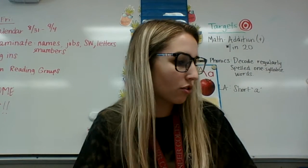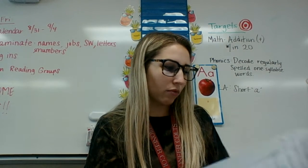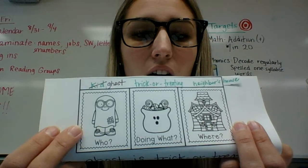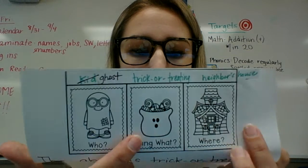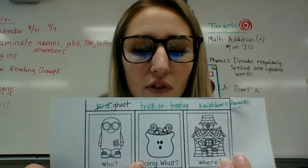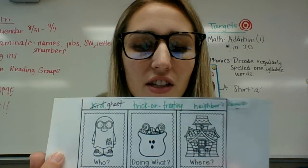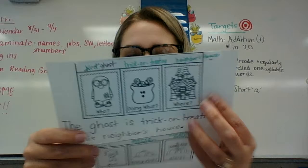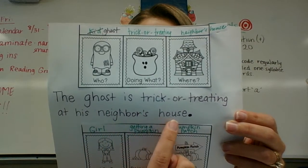And then we went into our Zoom packet and did our who doing what where. Practice more with writing our who doing what where, expanding our sentences. The first picture was of either a kid or a ghost, or you can come up with who, doing what, where. I would say that they're trick-or-treating. Some kids said passing out candy, whatever you want to do. And where, I said their neighbor's house. Some kids got really creative and said the haunted house, or they were passing out candy at their own house, something like that. So my sentence was, the ghost is trick-or-treating at his neighbor's house.